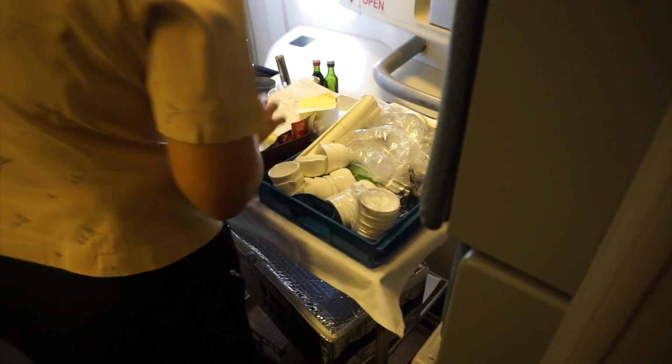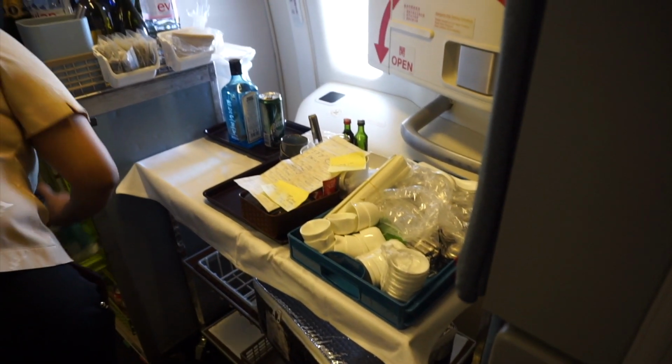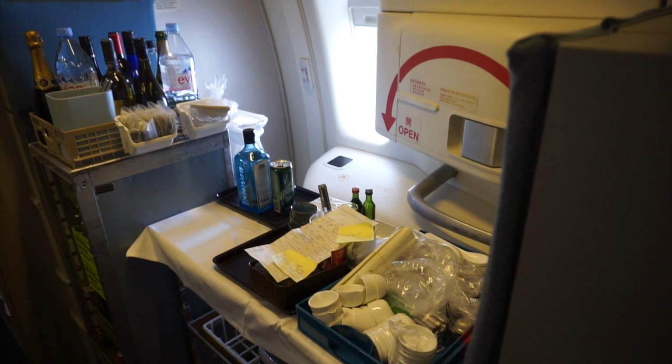I was trying to film the plating in the galley, but I gave up because the crew were overwhelmed by the workload and I don't want to be a nuisance.